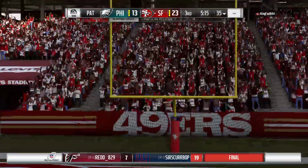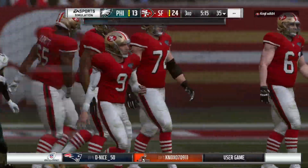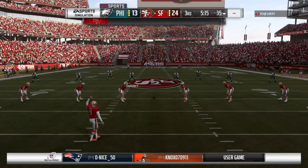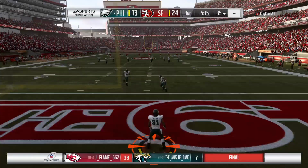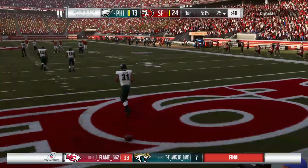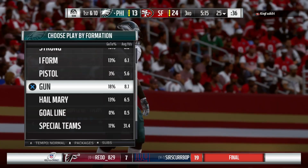Gold able to tack on the extra point. And that pushes the lead up to 11. Gold now out to kick it away. This will be fielded on the back line of the end zone. Philadelphia getting set to take the field.